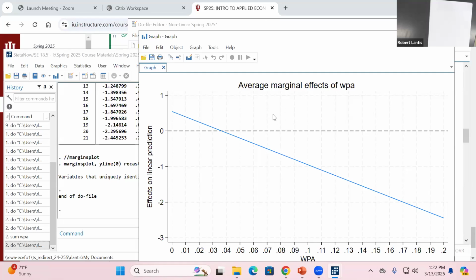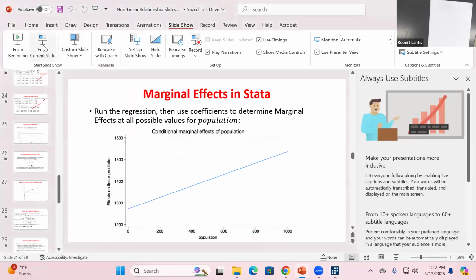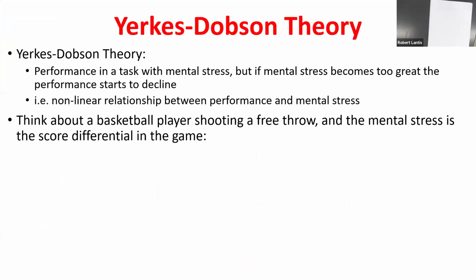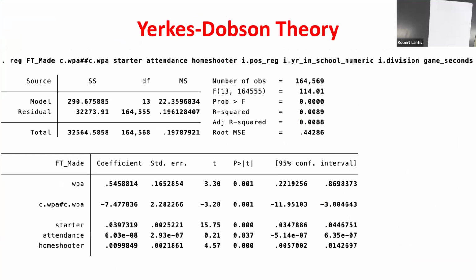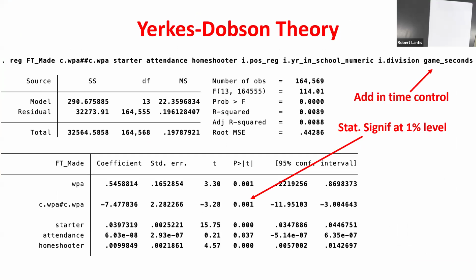So, somewhat fun example where we can see the marginal effect can be positive and negative for different values of this X variable. Okay, so I think I have all this here. So there we go, these are the results that we just looked at. I can add in additional controls. I can look at the statistical significance of my nonlinear term, highly statistically significant.